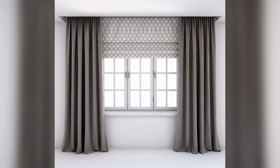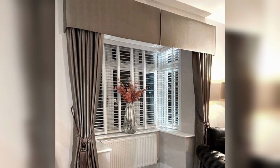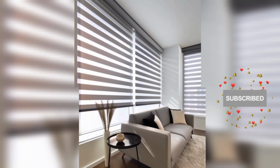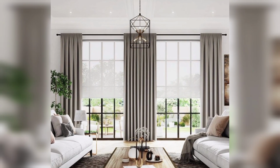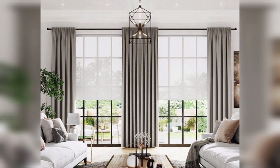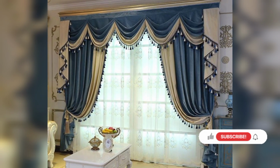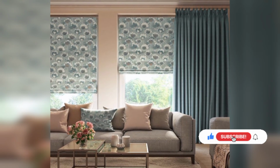Valances and cornices. Add a decorative top treatment with valances or cornices to enhance the overall look of your windows. They can complement the design style of your living room. Patterned fabrics. Introduce patterns through your window treatment to add visual interest. This could be through printed curtains, patterned blinds, or even textured fabrics.